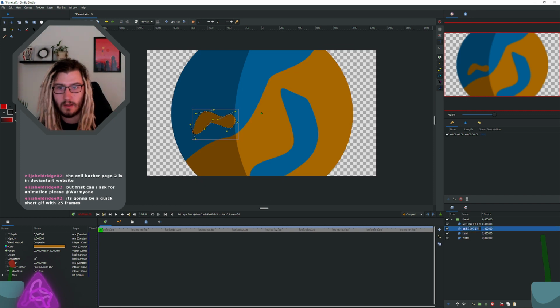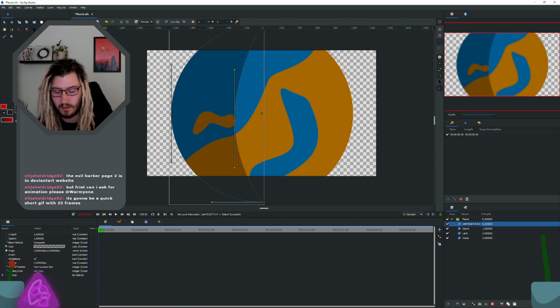Land. This was called Island. And this is Shadow. Then save this.